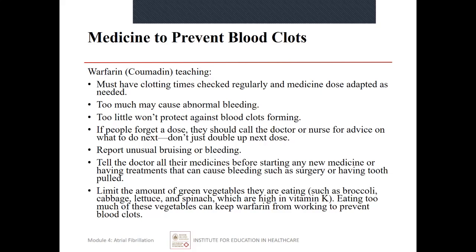Depending on the result, the doctor may increase or decrease the dose of the warfarin that they need to take. If the dose is too high for them, it can cause abnormal bleeding. And if the dose is too low, it's not going to protect them against the blood clots forming, so it's not going to protect them against stroke. For many people, that warfarin dose has to be constantly adapted, right? It's not like they find the right dose and that's it for the rest of their lives. It often has to be changed pretty frequently, and that can be frustrating for people.